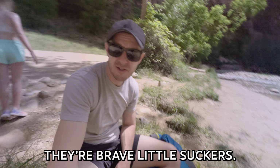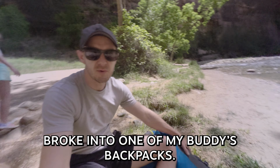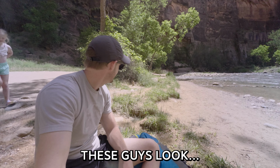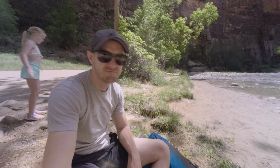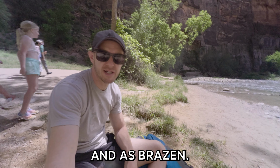They're brave little suckers. I remember one time when I was in the Grand Canyon and a squirrel broke into one of my buddy's backpacks, chewed through the side of it. These guys look like they're just every bit as brave and as brazen.